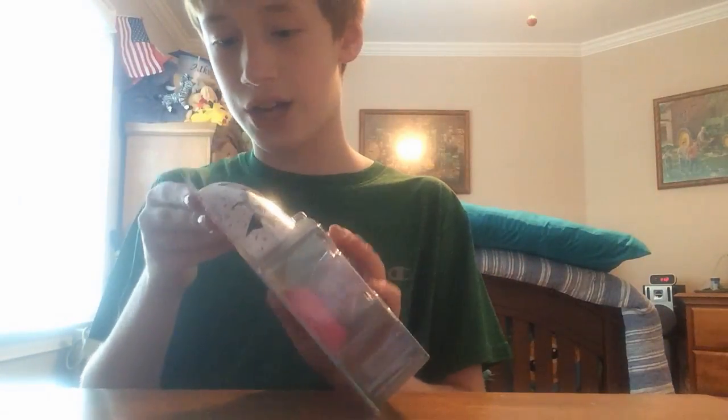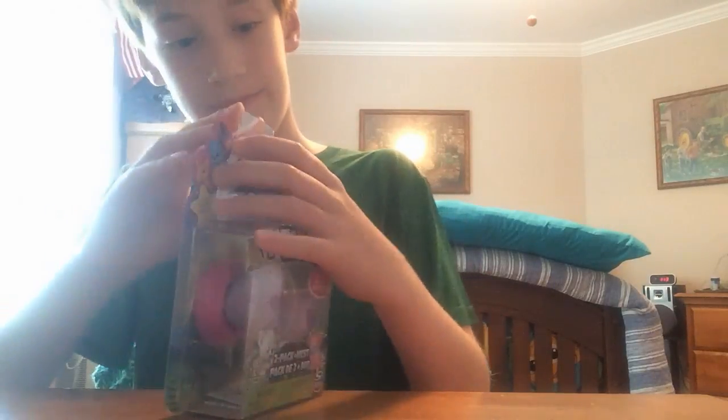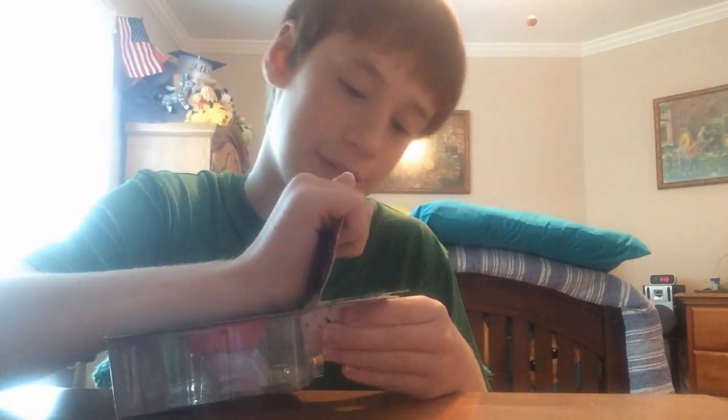But yeah, so back in with the Hatchimals. Let's open this bad boy. Oh, my gosh. How does this... Oh, I figured it out. I'm trying not to rip it or anything. I actually opened it this way.